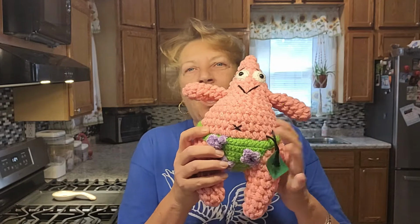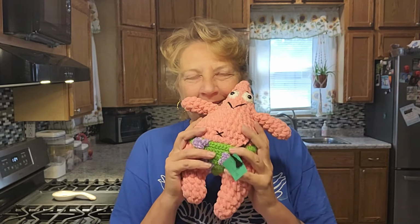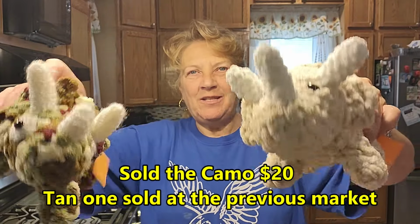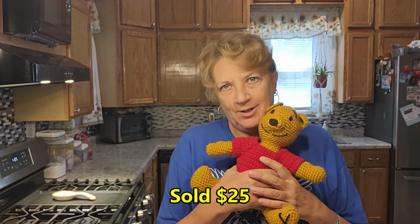Look at this one. One cheeky Patrick Star, and he is $35. Isn't he cute? So cute. 2 of these Triceratops. Aren't they cute? And those are $20 each. I did lower the price on these. 1 penguin for $25. I have 1 pig. Look at that pig. And he is $20. I have 1 not so great Pooh, and he is $25.